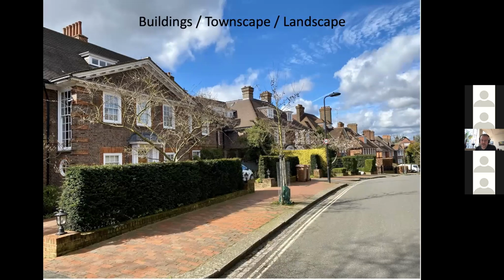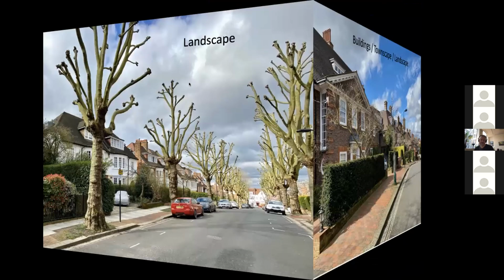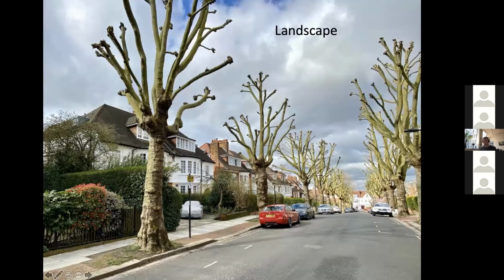houses, the hedges. Pattern of the setback of the buildings. As I said, sometimes front gardens have been turned into hard surfacing, and that does affect character. I seem to be going backwards for some reason. That's better. Going forwards again.